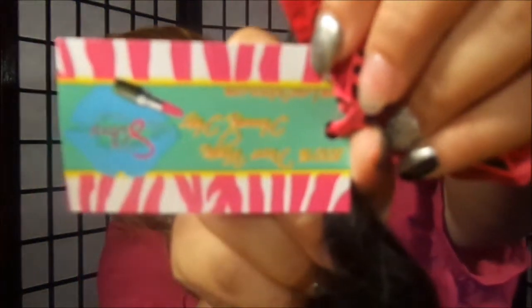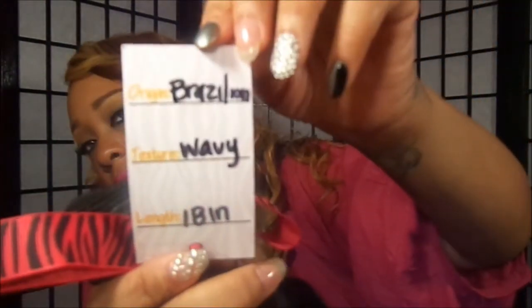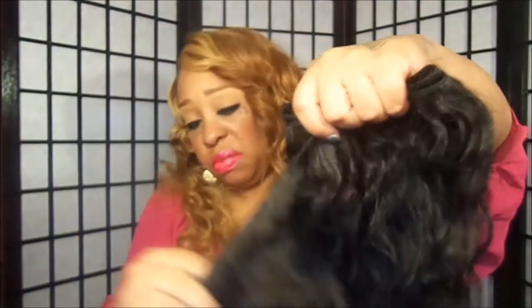Like I said, this is the 18 inch that I unraveled. And here is the 16 right here, and I'm not going to unravel it. It still has the card like the other one, and it gives you all the information on the back. This one actually feels soft. The 16 feels softer than the 18. I definitely will say that. But the 18 doesn't feel so soft, so I'm hoping once I deep condition it, everything goes well. But this is the show and tell. First look. It's okay. Not bad.